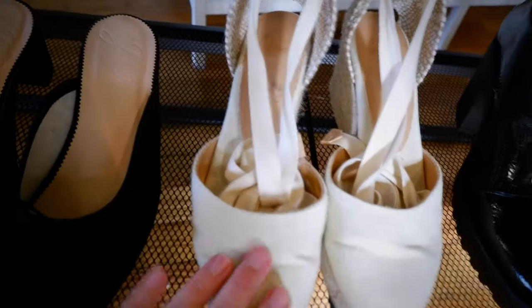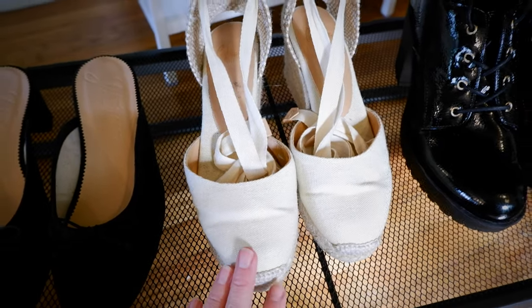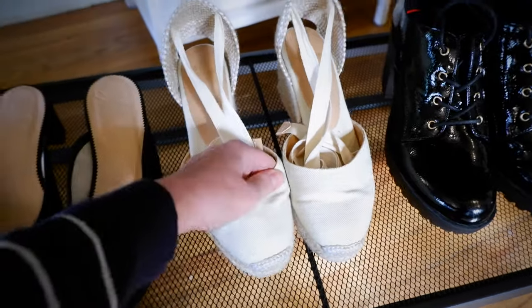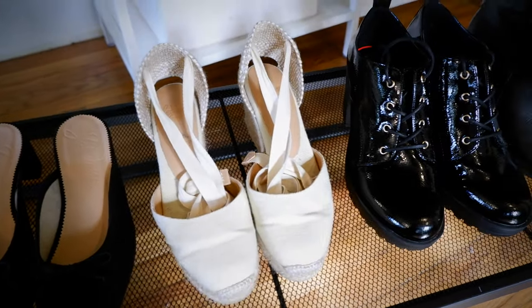These beauties here are a fantastic Poshmark find. They are Castaners. They came brand new in the box with the beautiful ribbon. I always recommend sizing down with Castaner because your little foot needs to be snug in here. So I got a 36, even though I'm a 6.5. These I may keep, may not.